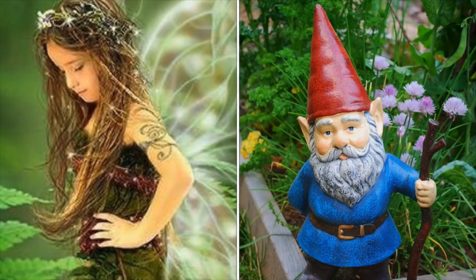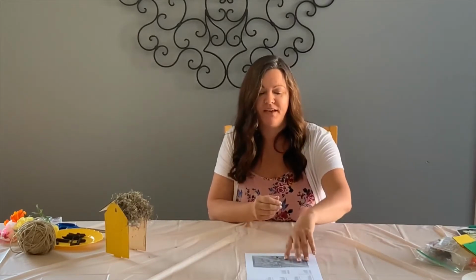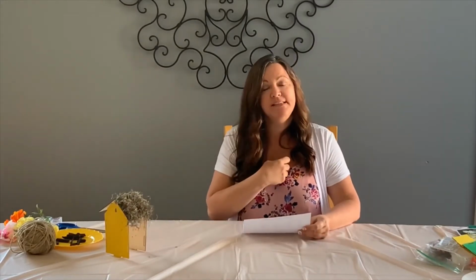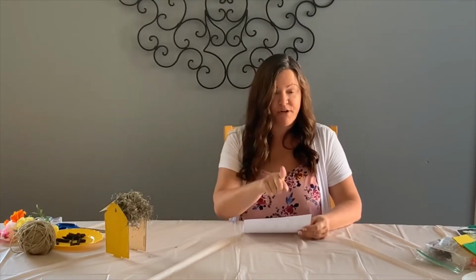Fairies and gnomes are both mythical creatures. Folklore says that they both live in gardens and they protect the gardens. Let's start off by figuring out what our gnome name would be. So grab your name generator sheet. Take the first letter of your first name. So my name is Cindy. It starts with a C. So I'm going to find the letter C, and you're probably going to need to have a grown-up help you with this. So my first name as a gnome is Stardust.